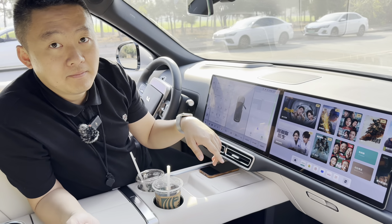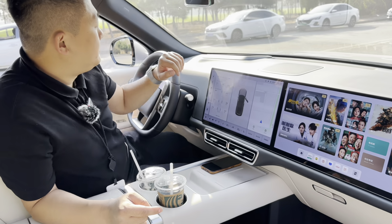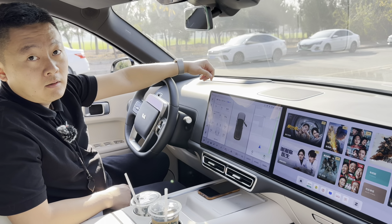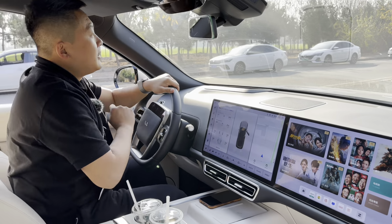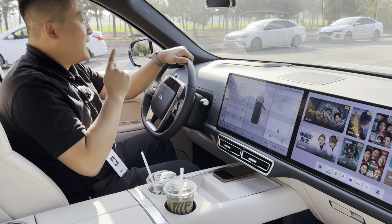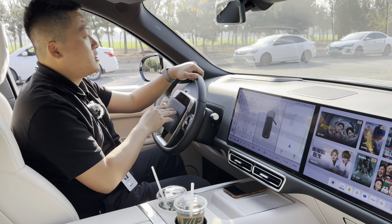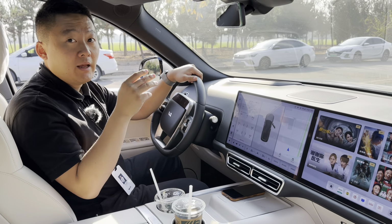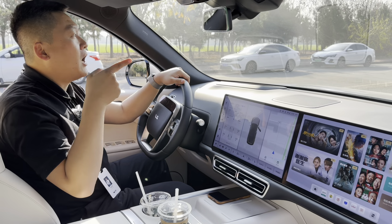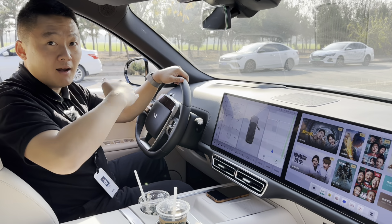One big quick thing to touch on is the operating system. You said it was developed in-house by Li Auto's own tech guys that come from a tech background, correct? Yes. First of all, this car's infotainment system is self-developed at Li Auto. We develop it on our own, basically line by line.